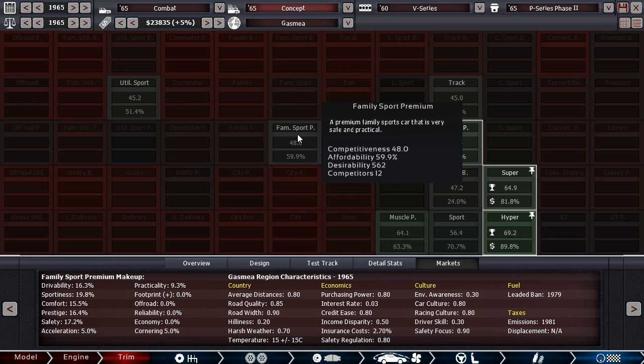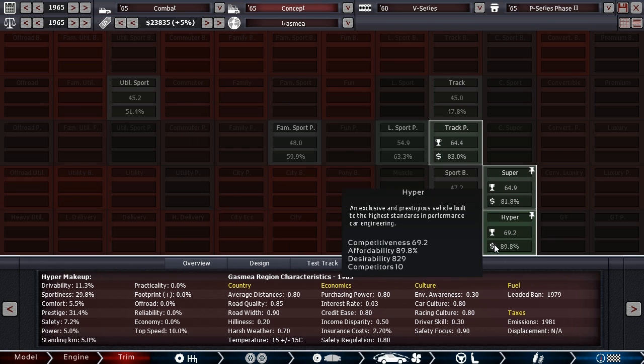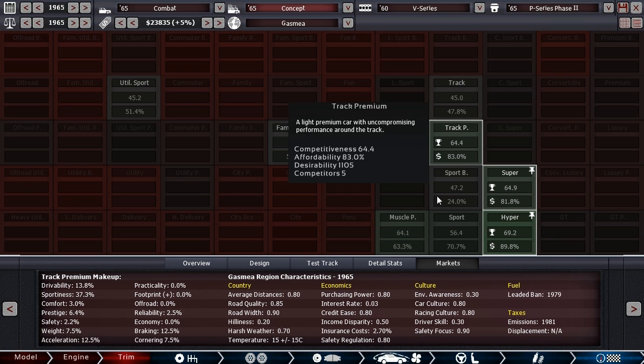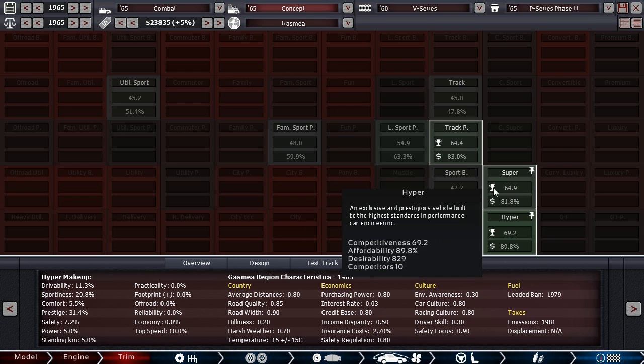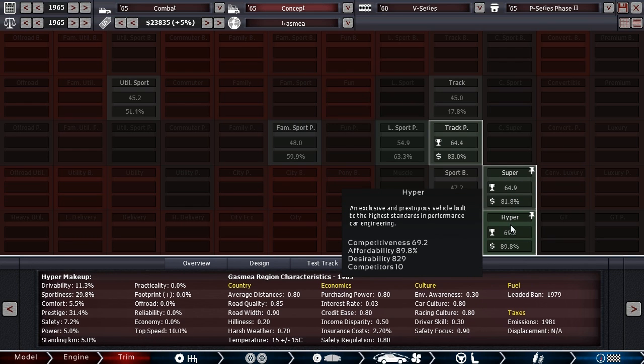If you look here, the gray means basically there is just marginal interest. So there's a little bit of green right now in the competitiveness of the Hyper, Super, and Track Premium. But it's not very strong. The scores are down in the 64s. We need to get much higher than that. And I think that will be easy once we clean it up a little bit, make it a little bit more towards the actual production style car.